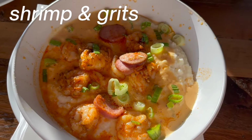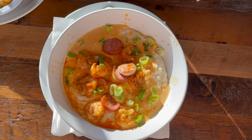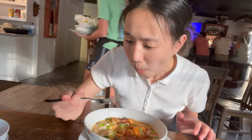In addition, we also got shrimp and grits. The base was almost congee-like and covered in a salty sauce. This added a kick of spice and made the dish very colorful. There was a generous amount of shrimp to top it off.